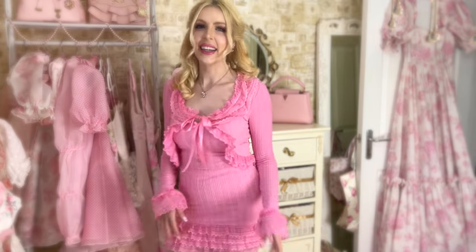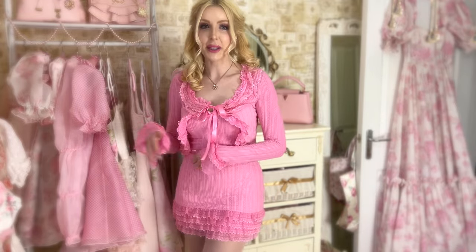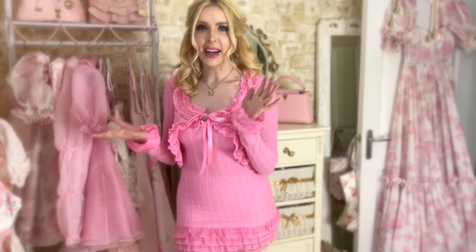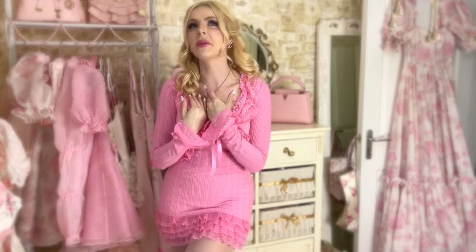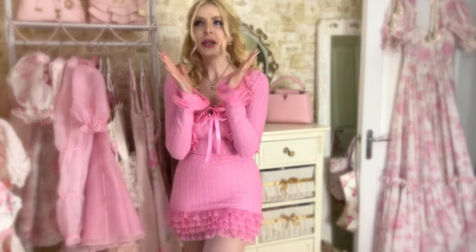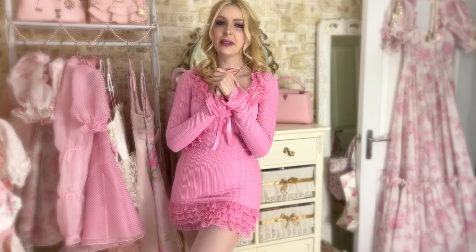But I do feel like I would definitely wear this out and about, but I feel like this kind of bright pink in the UK, especially living out in the countryside, people would absolutely stare at me walking down the street. So I suppose I have all that to look forward to this spring and summer.